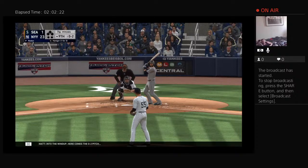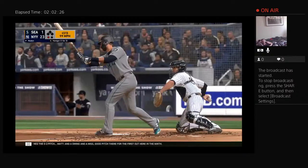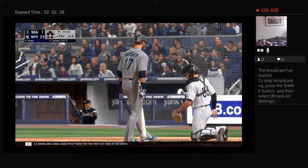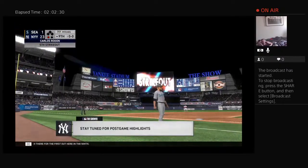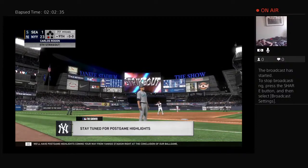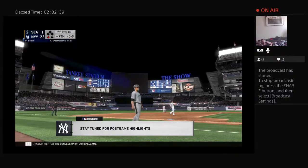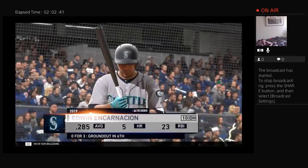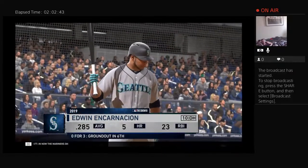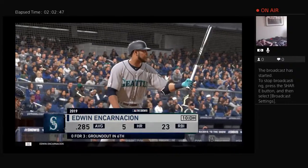Into the windup. Here comes the 0-2 pitch. And a swing and a miss. Good pitch there for the first out here in the ninth. A reminder, we'll have post-game highlights coming your way from Yankee Stadium right at the conclusion of our ball game. In now the Mariners DH, Edwin Encarnacion. He's hitless in 3 at-bats to this point.